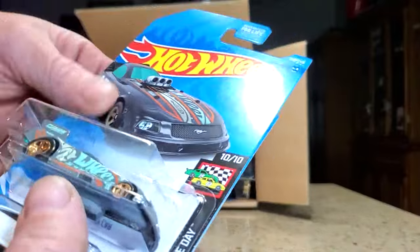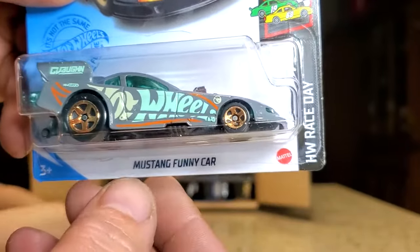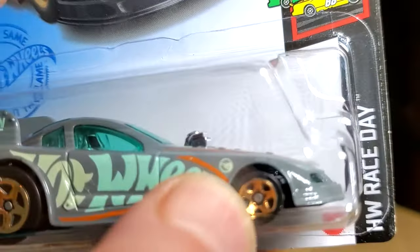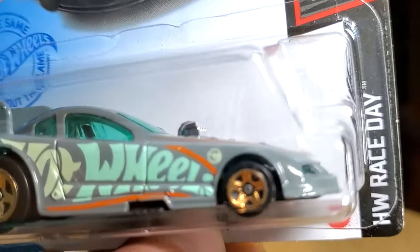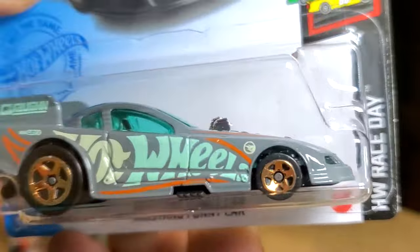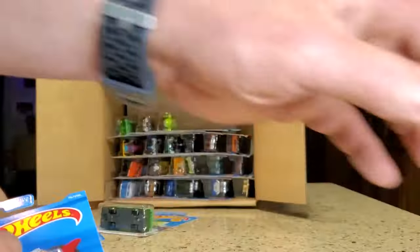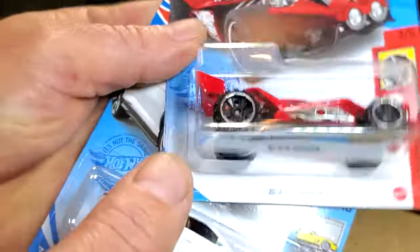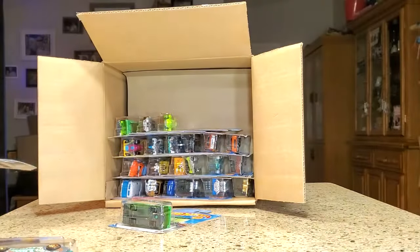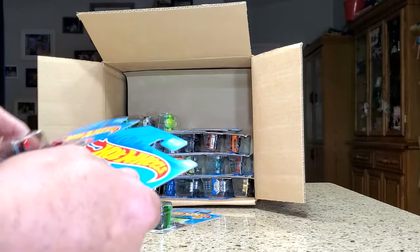Oh, here we are. This is the treasure hunt. The Mustang funny car. There's see? A symbol right there. Can I see the symbol? Try to get in close. Hold on. There it is. In the gray. And we got a new color of the Blade Raider and another Lamborghini Urus. And the supercharger out of the case. Oh, yeah, look at that.